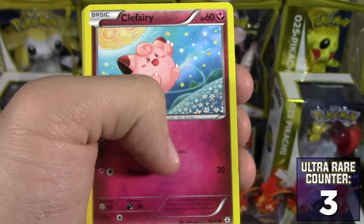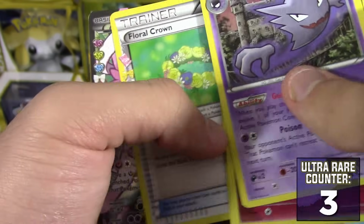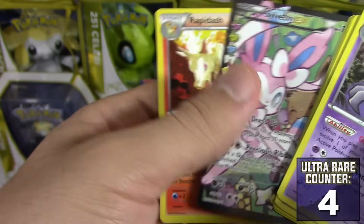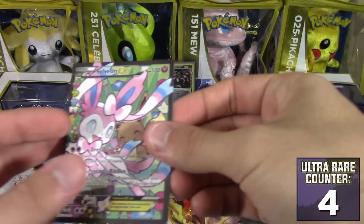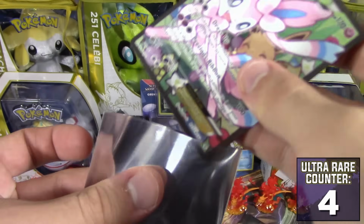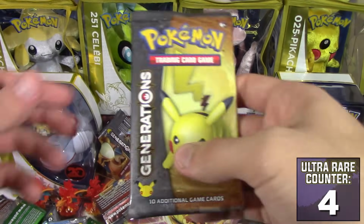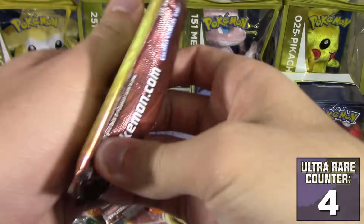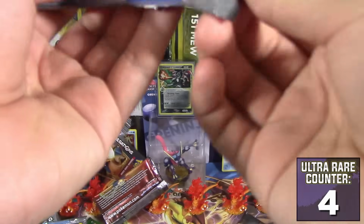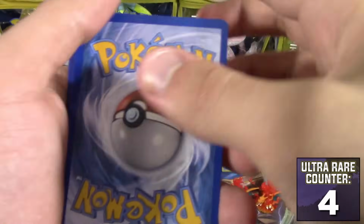Energy, Shellder, Clefairy, Geodude, Reverse Shellder, Floragato. Oh, yes! Very nice. Sylveon! And Rebash. All right, so we got two Ultra Rares. Even this feels glossy. That's weird. I think it's just the Radiant Collection cards in general. Why, though? Make them glossy! I don't know. We are 2-9. That is a horrible ratio so far. For now, but I'm not giving up hope just yet.